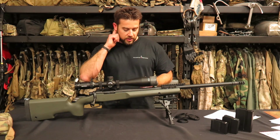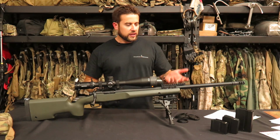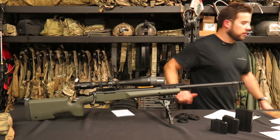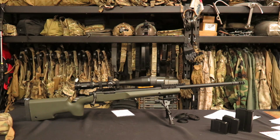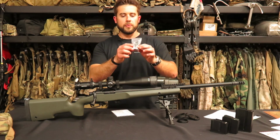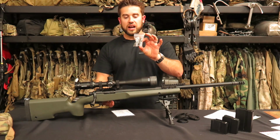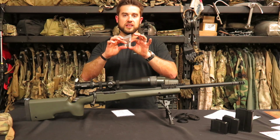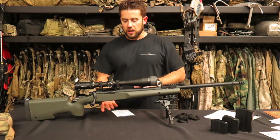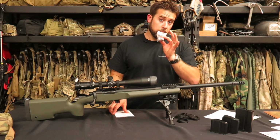And again, it's pillar bedded too, so when the Action was installed, and I think I showed you guys this in the previous video, this is what happens during pillar bedding. These pillars are actually inletted or bedded into the stock itself so that the weight is not right on the stock. It's on these pillars that are bedded into the stock.